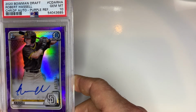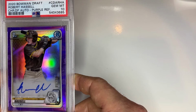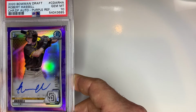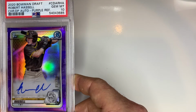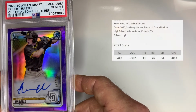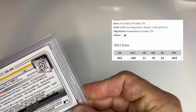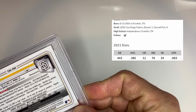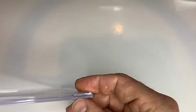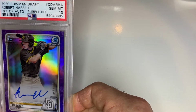This one, again, I bought off of Nash Cards. I think this cost me $1,200. But getting a purple Gem Mint 10 of Hassel, I really don't think you can go wrong. Again, he's a hot prospect. He scuffled a little bit when he got promoted to AA, but we have a lot of time with him as well. He's going to be 21 next August, so still really young. And at $1,200, I really don't think I did all that bad.